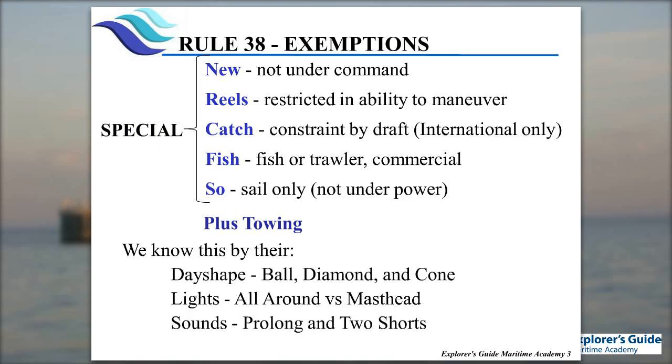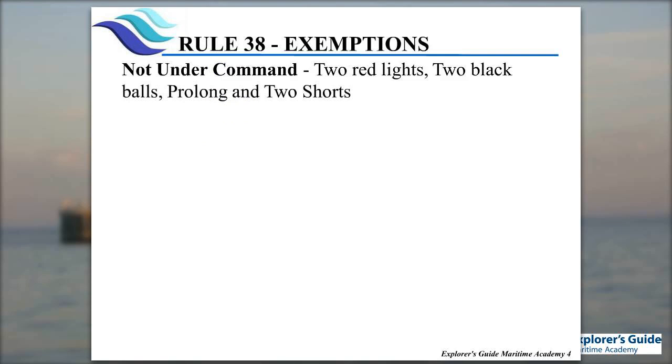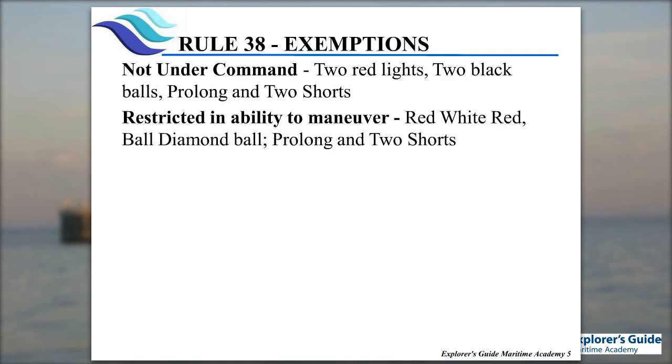We tell the difference by day shapes, by lights, and sounds of our special boats. Not under command: two red lights, two balls, one prolonged, two shorts for the fog signal. Restricted in ability to maneuver. Why? The nature of her work. Red, white, red for lights; ball, diamond, ball for day shape; prolonged, two shorts.